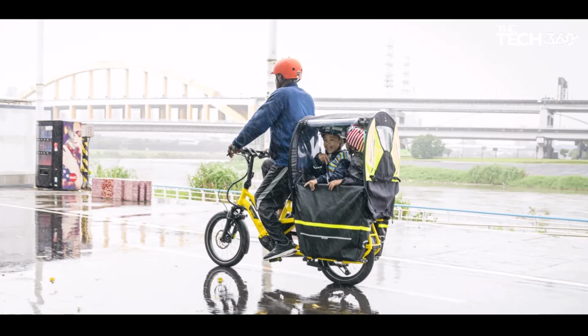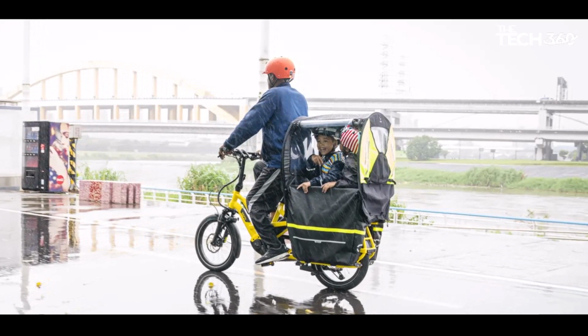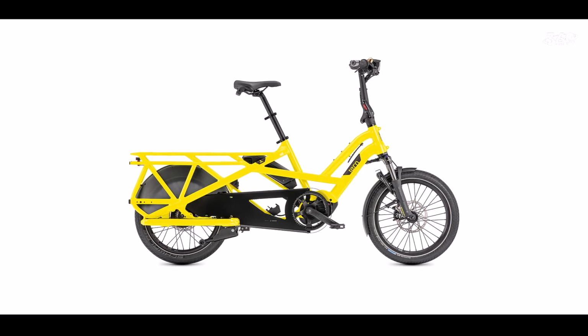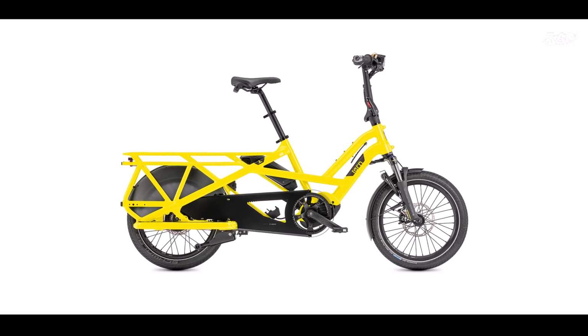Heavy-duty frame and rear rack. The GSD S10 features a robust frame-integrated rear rack and integrated lower decks, designed to carry significant cargo with ease.